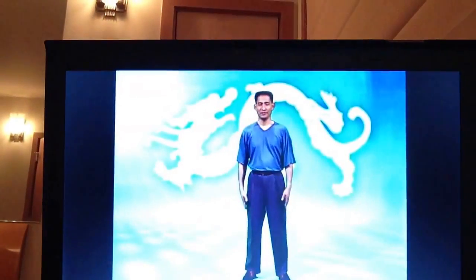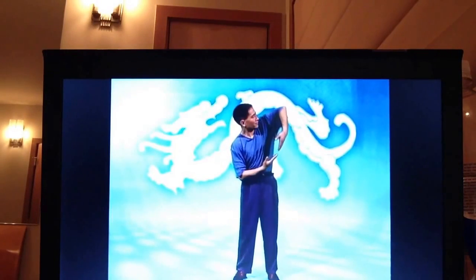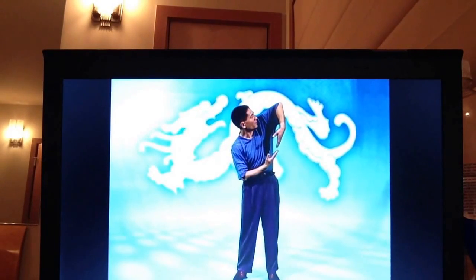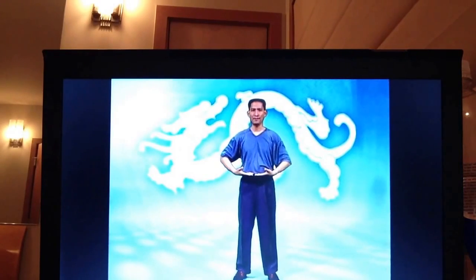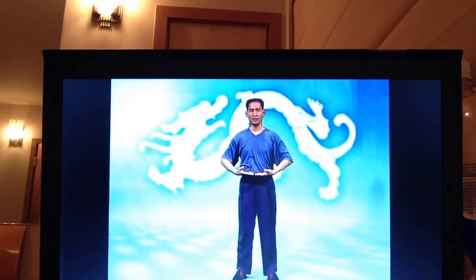Step with your feet shoulder wide. Raise your palm up at the front. Then raise your left elbow. Look at your elbow, back to the beginning position. Then raise your right elbow. Your eyes look at your right elbow. Then back to the beginning position.